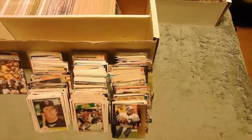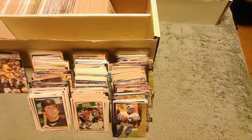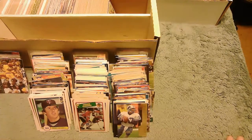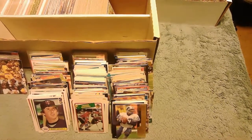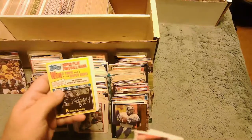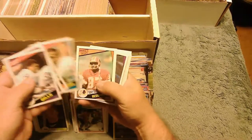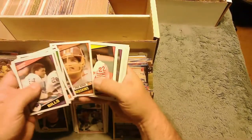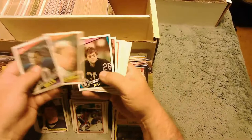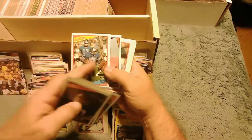Mickey Hatcher, he hung around a long time for being, I don't know what his job was. How many of those Skybox have been scratched that might be worth a few bucks? Don't know. I don't think anything's been scratched off. There's some kind of game piece there for football. Jeff Bostic, Tony Hill, another game piece. James Lofton, Billy Sims.